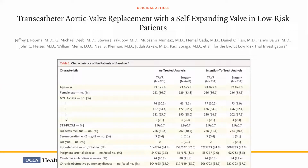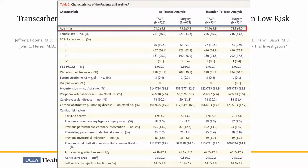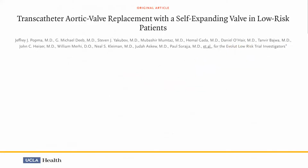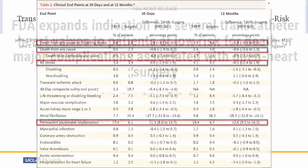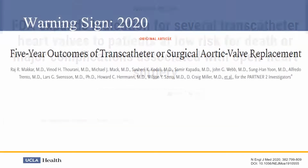And then a similar study came out for the Medtronic CoreValve. They looked at similar endpoints, with 74-year-old patients in this one and an STS score of 1.9. They really showed similar findings: for death and disabling stroke, TAVR looked better in general in these patient subsets as well. These are some of the more details. It's just similar findings, but as far as death and stroke, it's all going in the right direction. So ultimately, in August of 2019, we ended up getting approval for the low-risk patient indication for the TAVR procedure.